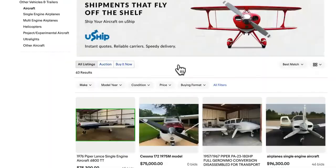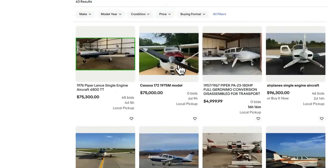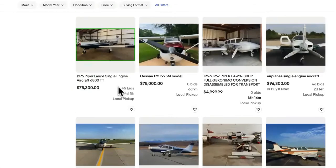Now, some big boy stuff right here. If you're going to drop ship or drop service, you might as well go big, go hard. You know what I'm saying? Look at this, you got 45 bids on here. I need you to see this, just in case you're like, ain't nobody gonna buy this. This has 45 bids on it.